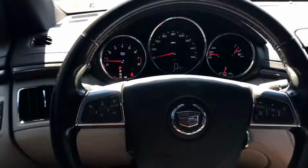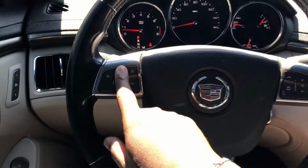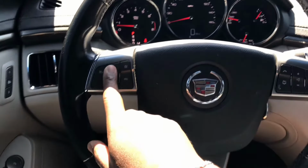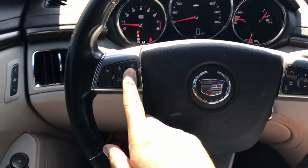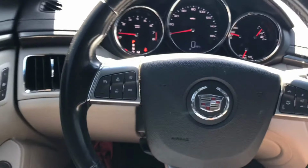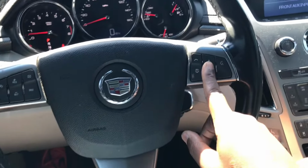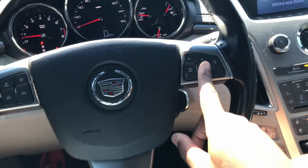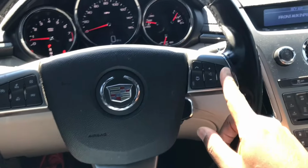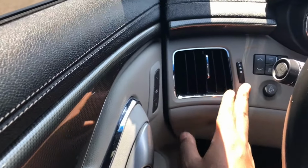So, you got your cruise control over here. You got your set. You got the positive and the negative where you can speed up, slow it down. You can source. You can change your music, and that's how to turn it off. You got your volume controls over here. You can change the station here. And you can use this to call over here. You got your vent there. You can turn on and off here.